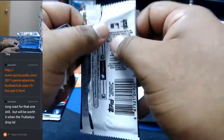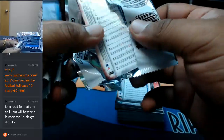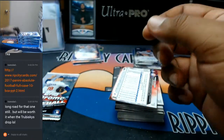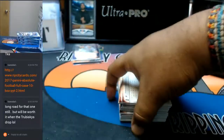Yeah, it's at 22 spots left. The Texans are kind of holding that one back. But still, lots of good teams available. And from the looks of it, the Absolute is absolutely nice.